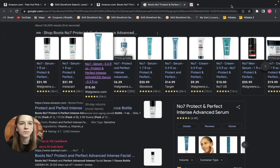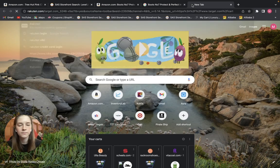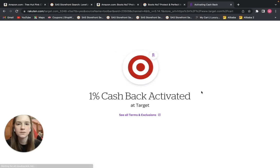And then the same thing with Rakuten. You can go on Rakuten and look up what percentage cash back is going on right now. Sometimes you can use that to reverse and go back to the site, and they sometimes have sales.